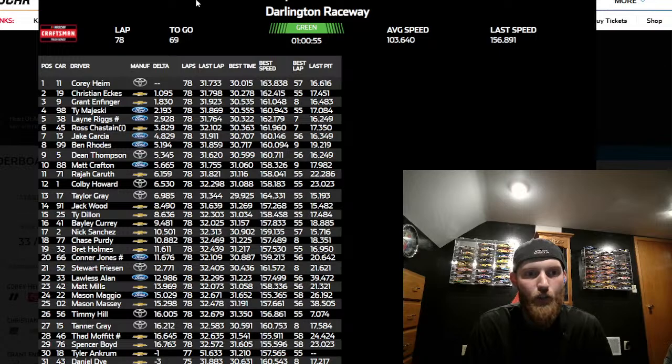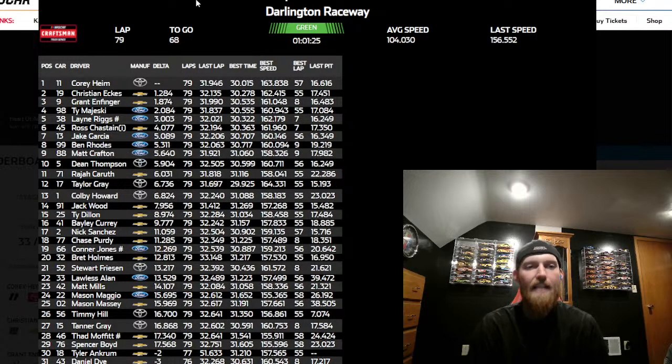Roger Cruth in 11th. Colby Howard 12th. Taylor Gray 13th. 14th for Jack Wood. Ty Dillon 15th. 16th place is Bailey Curry. Nick Sanchez 17th. Chase Purdy 18th. Connor Jones 19th. And 20th is Brett Holmes.